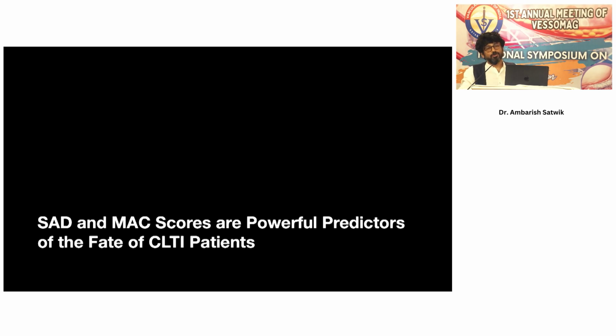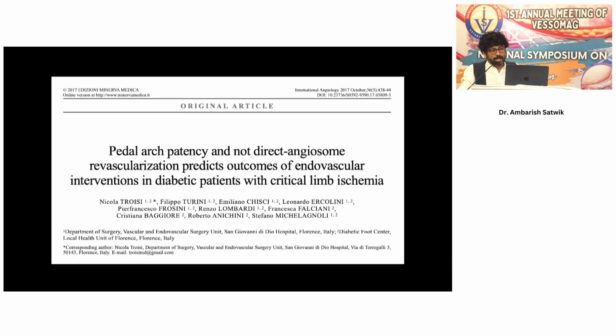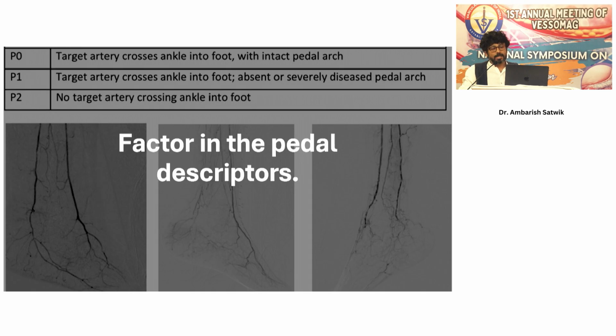So SAD and MAC scores are very powerful predictors of the fate of CLTI patients. Part of SAD is an incomplete pedal arch. The pedal arch describes the connection between the anterior and the posterior circulation of the foot. And this very elegant 2017 paper from Florence brilliantly illustrates that it's the pedal arch patency and not direct angiosome revascularization that predicts the outcomes in CLTI, particularly in diabetics. So even the GVG guidelines now will ask you to factor in the status of the pedal arch. Completeness of the arch has a direct association with wound healing and limb salvage.